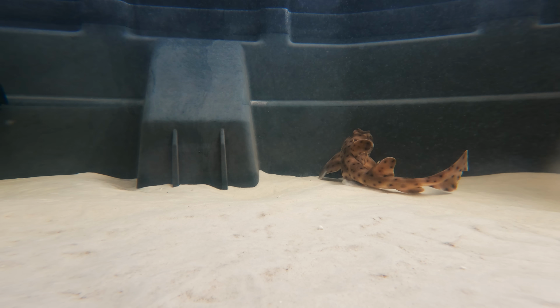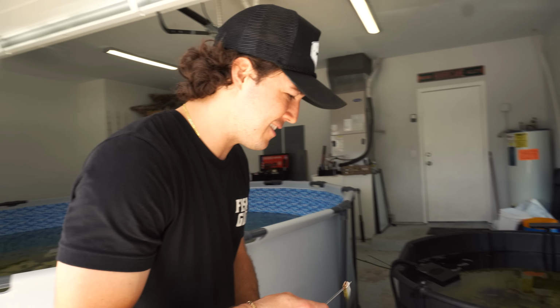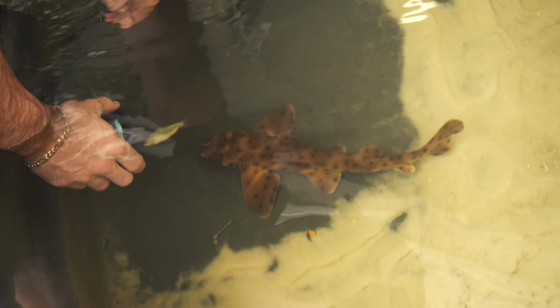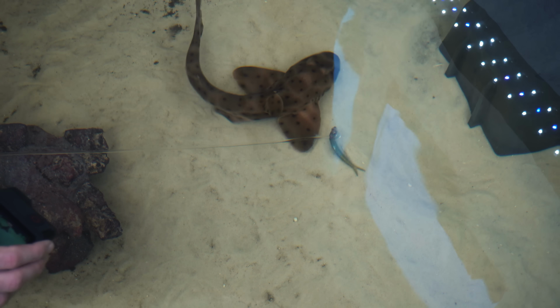He's waking up a bit now. He's swimming around. Let's try to feed him this little baby pilchard here. All right, so I'm gonna use the feeding stick and see if he wants to eat the pilchard. He's out and about swimming now, as you can see. There he is. So let's see if he wants to eat this guy. I don't know if he's gonna eat this pilchard, but we're gonna give it a shot here. Buddy doesn't want pilchard.